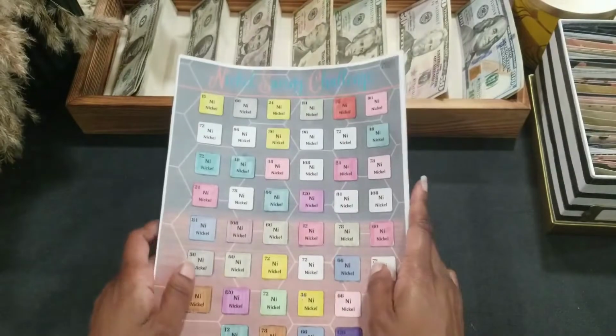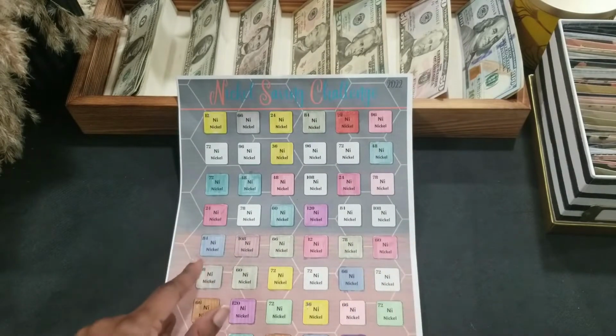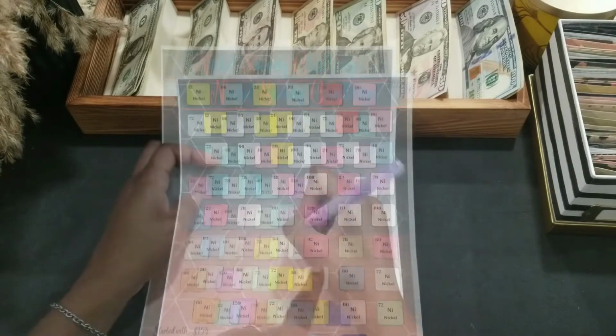Next is the nickel challenge. And I'm doing two numbers totaling $144. And that's going to be number 72 and 72. I'm going to finish off this row here at the bottom.